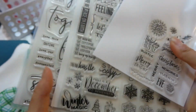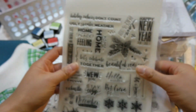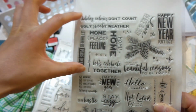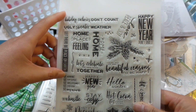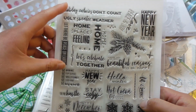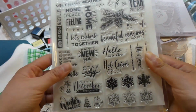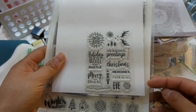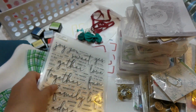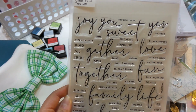I have a few from Coco Daisy as well, so I put them all in these page stamp protectors. So this top one is one set, and it is a separate stamp set that you could purchase. It didn't come in any of their kits. These two came in their memory keeping kits. And this one here, also from Coco Daisy, came in the Christmas add-on kit. And lastly, I have a stamp set from Citrus Twist, and it's called True Life.